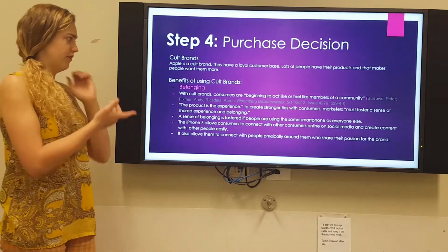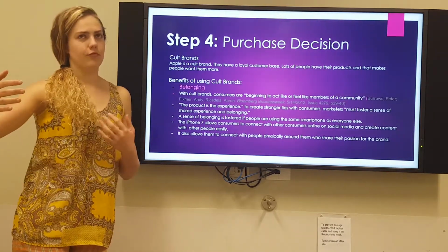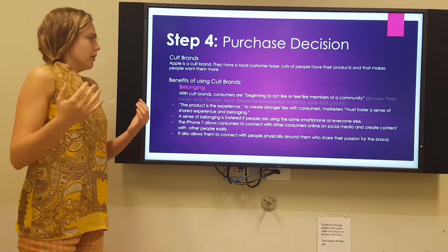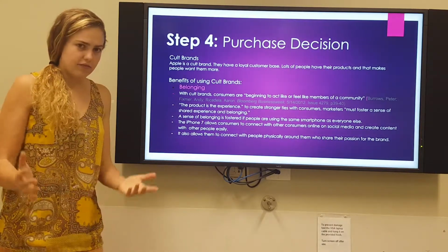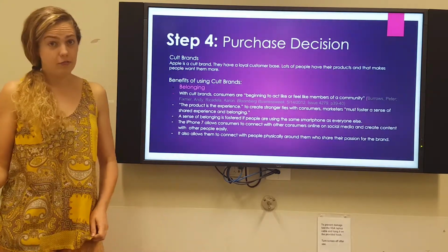That was from a really interesting article. What it was basically saying was that consumers aren't holding products at arm's reach so much anymore. They want more. Consuming is becoming more complex. Basically, people want to feel like they belong to something. They also want something that they can express themselves through.